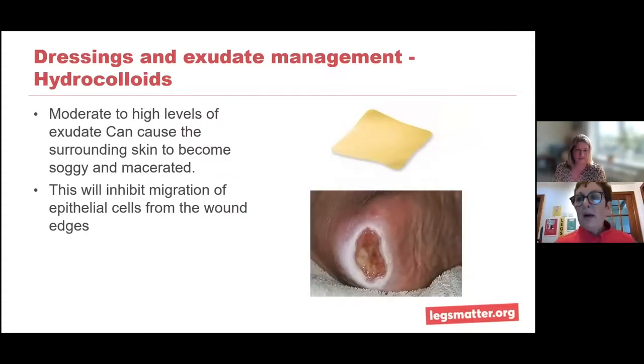Hydrocolloids. Now, people who manufacture hydrocolloids, it does come under the category that it could be a product that manages exudate. Now, I would say that when you've got high levels of exudate, no, it will not. And this is what's happened with this heel. Hydrocolloid was put on. It got wet underneath. It's not pulling exudate away and locking it away. It's just now sitting on the skin and it's caused that maceration. So again, moderate to high levels of exudate, I would suggest steer away from a hydrocolloid.